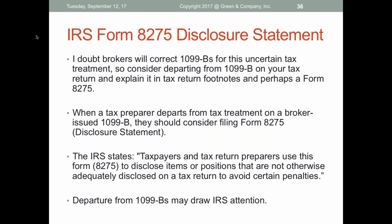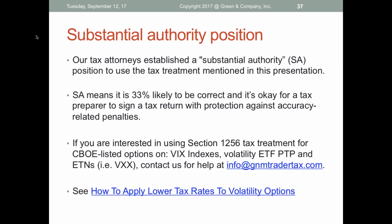to avoid certain penalties. Now, we do make footnote disclosure, but I think in this case, it's nice to also include the 8275. If you're departing from the 1099-B, it's going to draw more IRS attention. So you've got to be a good, squeaky-clean taxpayer in all other regards and lay this out for the IRS, and you might hear from the IRS on it. Now, is that enough? Maybe not.